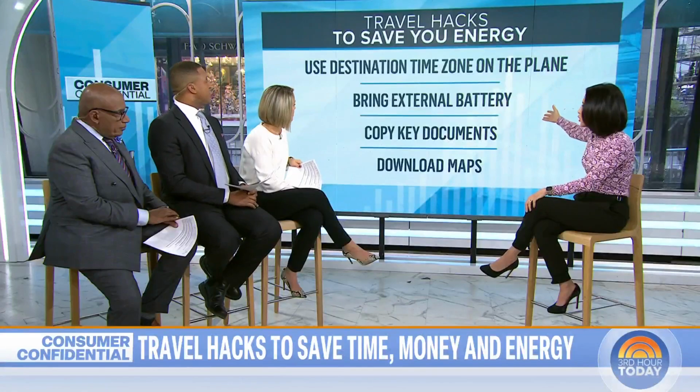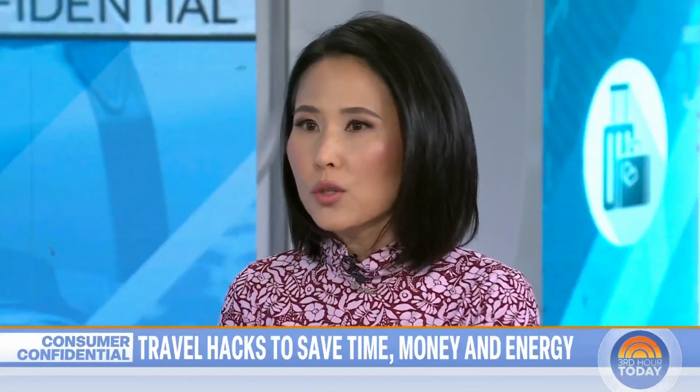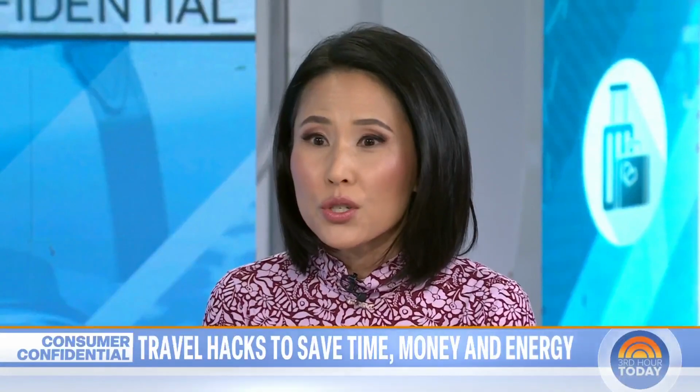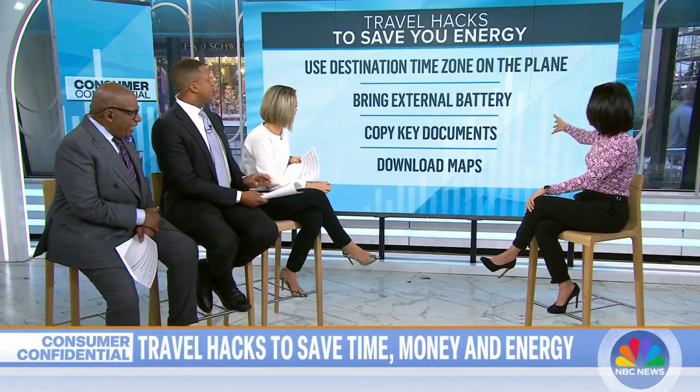As far as powering your external devices, nowadays they have these portable chargers. They're not very expensive. You can fully charge those because you never know if you're going to have a plug on the plane or not. Always be charged. ABC, or if the plug works. Always be charged. Exactly. They're often funky. And then also just make sure that you're copying and taking a photo of your passport, your visa, so you always have it with you on your phone.